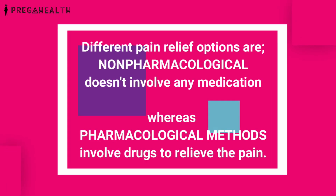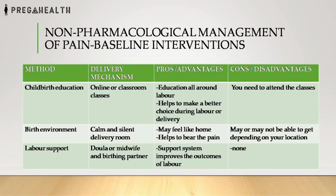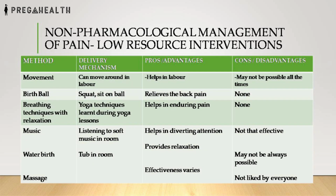Different pain relief options are non-pharmacological, which don't involve any medication, and pharmacological, which involve drugs to relieve the pain. Non-pharmacological methods don't involve any medication. The basic purpose of using these methods is to increase your threshold for pain and also increase the capacity to cope with the pain. Pain is not going to disappear, but using these methods you can get some personal control over the pain.